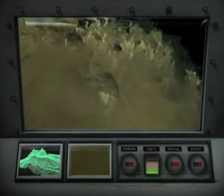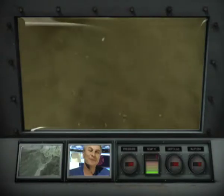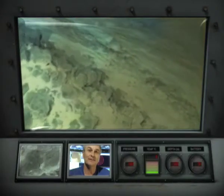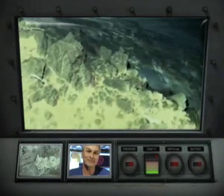Welcome to Brothers Volcano. You know, more people have been on the surface of the moon than have been down here. And for all the times that I've done this, every single time I get this wonderful feeling of calmness. It's very quiet, it's very still, and you look out the window and you realize that you have 2 kilometers of water sitting on top of you.